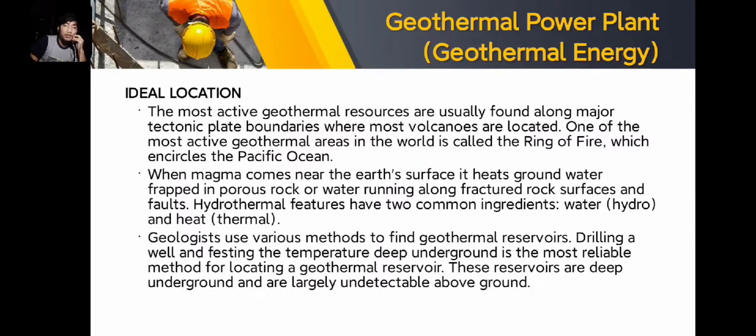encircles the Pacific Ocean. So when magma comes near the Earth's surface, it hits groundwater from in porous rock or water running along fractured rock surfaces and faults. Hydrothermal features have two common ingredients: water or hydro and heat or thermal. So geologists use various methods to find geothermal reservoirs. Drilling a well and testing the temperature deep underground is the most reliable method for locating a geothermal reservoir. These reservoirs are deep underground and are largely undetectable above ground.